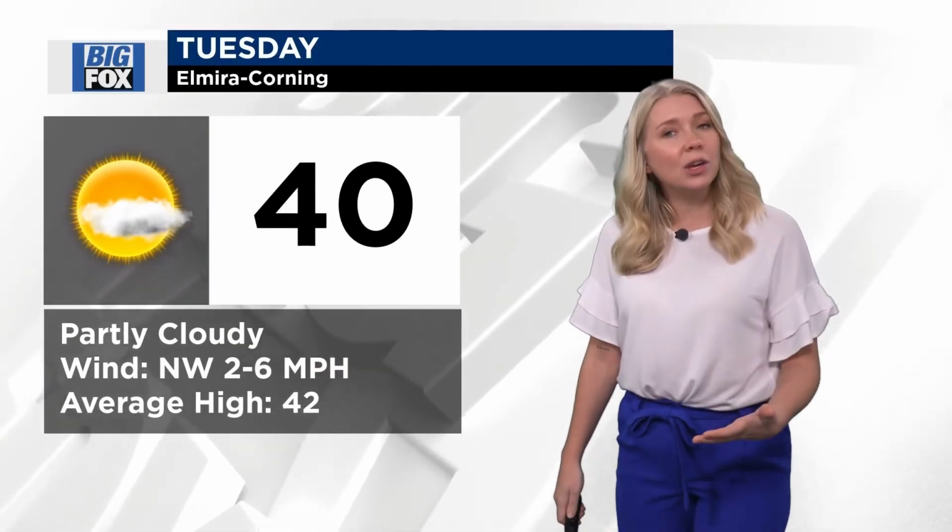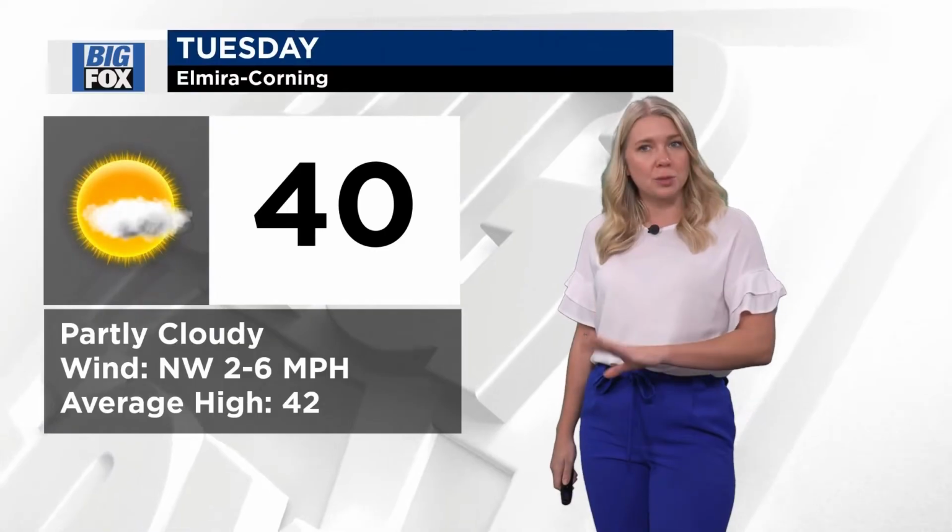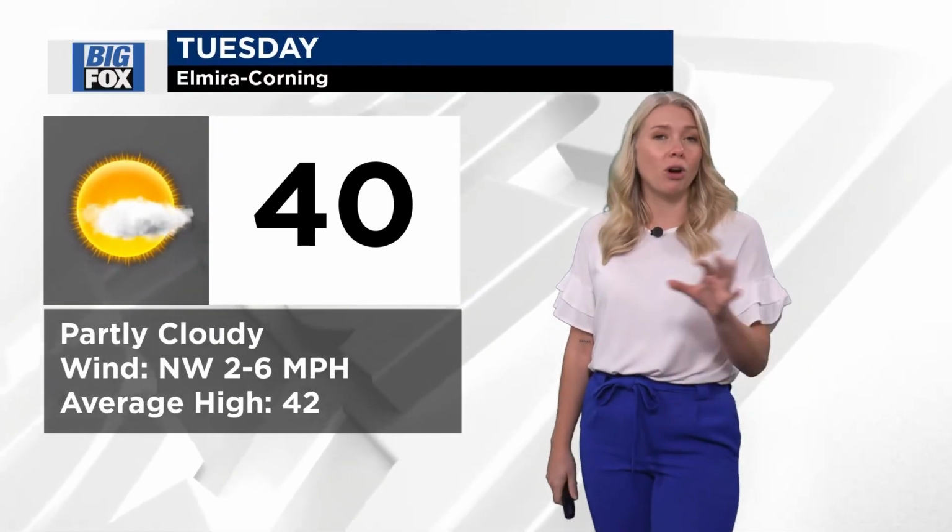So trending slightly cooler than normal, not frigid, but again, back to a bit more of a normal temperature trend for this time of the year. So we see across the area, mostly those 30s, just going to touch those 40s for a high temperature to mark off our Tuesday. Now into our Wednesday forecast, pretty similar setup in place.